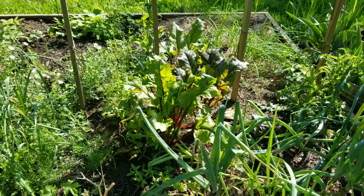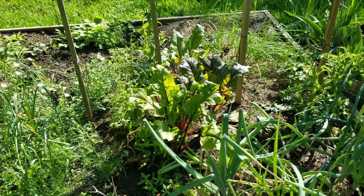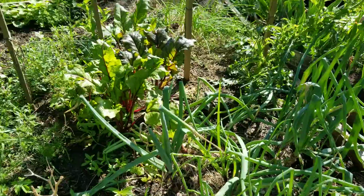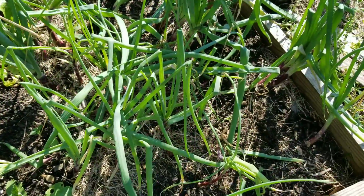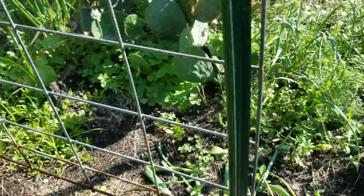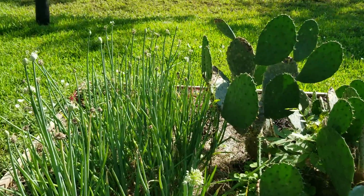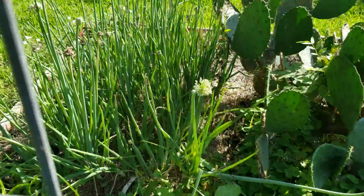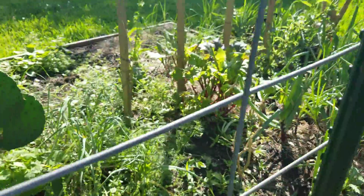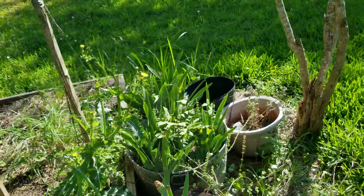I got some beets, it looks like, that come up voluntarily there. I have no idea where those seeds came from, but I'm letting them grow. I've got some red or purple onions left here. I've got some green onions right in there that are going to seed. And my shallots are around the corner here, and I got weeds and weeds and more weeds.